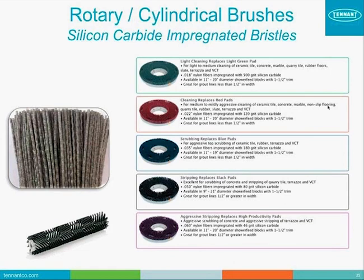Some people use them for stripping. They're great on uneven floors. They're expensive. These brushes can range in the $200 to $300, $350 range, depending on the size of the brush and the type of bristle that's there. But they're very long-lasting, and they're very, very effective on uneven floor surfaces.